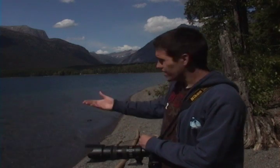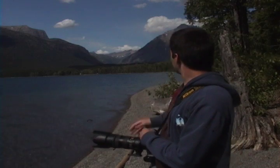The great thing about national parks as well is that not only do they have a lot of wildlife, but they also have a lot of great landscapes. You can see right here, this is Lake McDonald, and it's got some very nice mountains in the background. It's a great place not only to take pictures of wildlife, but to take amazing landscapes. So it's a place where you can do a lot of nature, landscape, and wildlife photography, not just one thing.